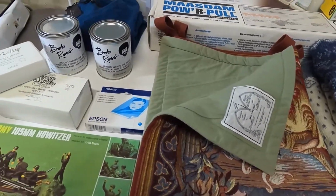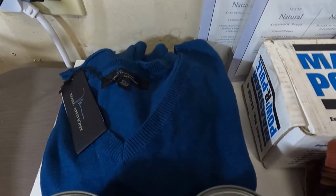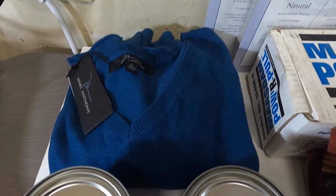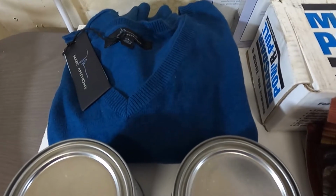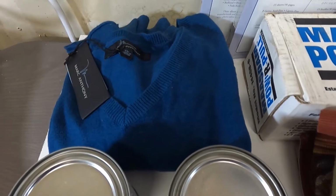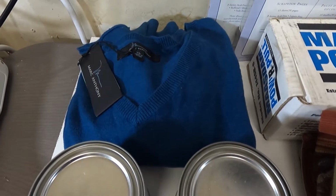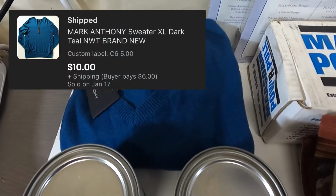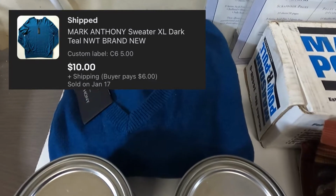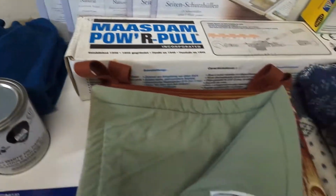Next up is this Mark Anthony shirt. I am not a huge clothing seller, but I will pick something up if I think it's good or if it's brand new. This particular one is not a good purchase. It took a long time to sell. I picked it up for $5 and I sold it for $10 plus shipping. But that's okay. Made a little profit off it.